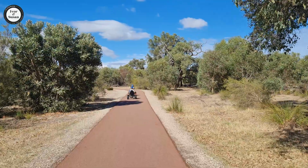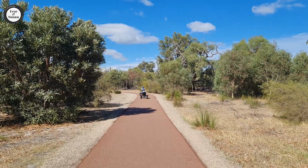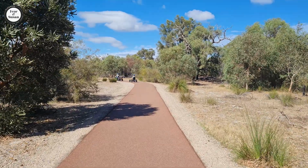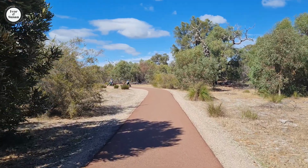In the city there's also cat buses. They're all free to hop on. These cat buses are different colours. You'll see them, they stick out quite well in the city, and the different colours go to different areas of the city. That's all free to get on.